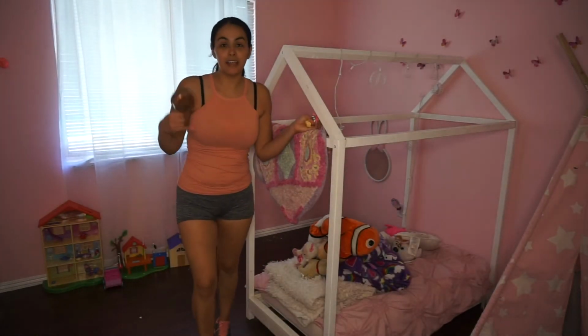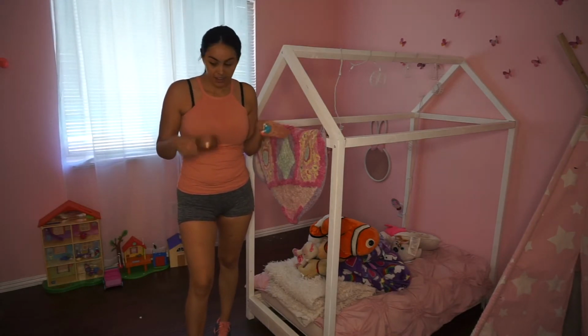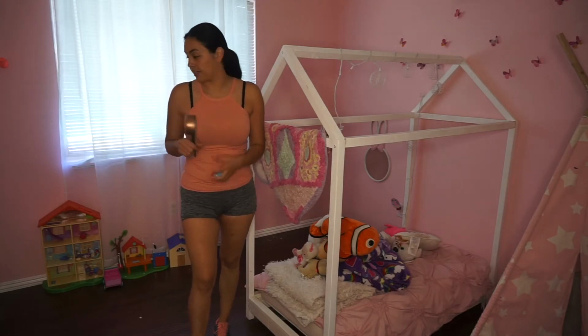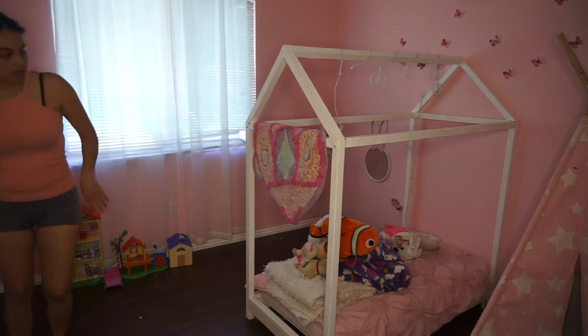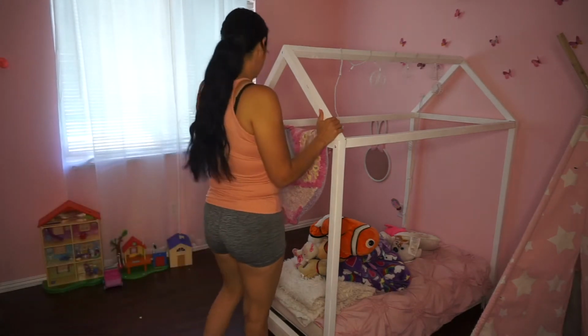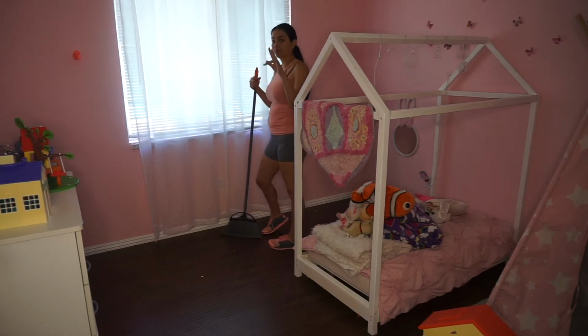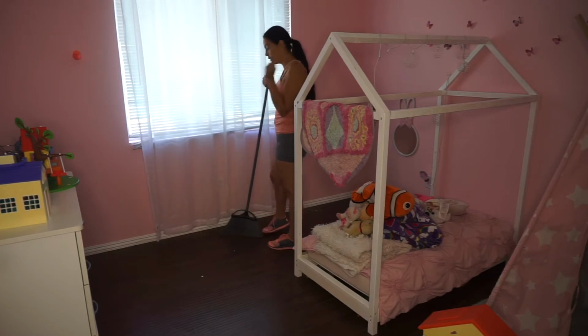And I know as I clean, there's gonna be more stuff coming out of that bed and everywhere, because she throws her stuff everywhere and it's too much. But let's go. Let's move this bed. First, make sure you sweep everywhere where you're gonna put the furniture.